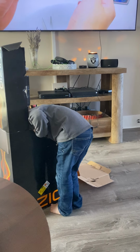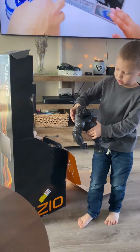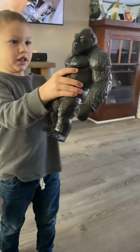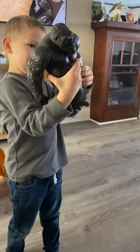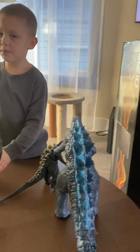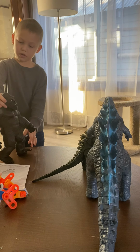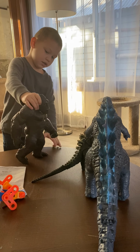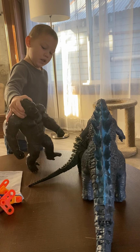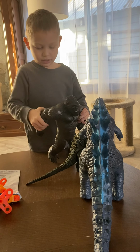Show me the King Kong. Sissy saw those for you for Christmas, and she had to get you King Kong and Godzilla. She knew you loved them. So, this is King Kong. Very cool. He can punch other people. Because he is a really, really mean monkey. King Kong is a really mean monkey gorilla. When he walks on two legs, he can smash people.